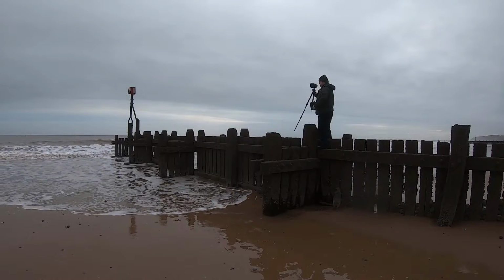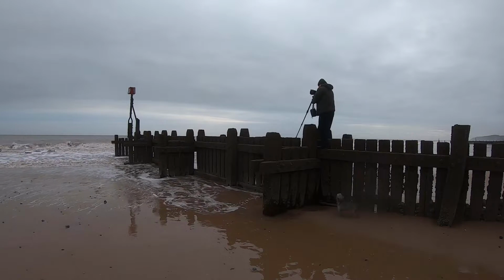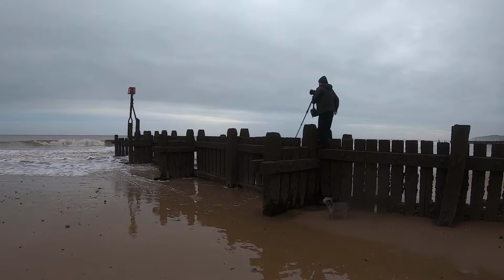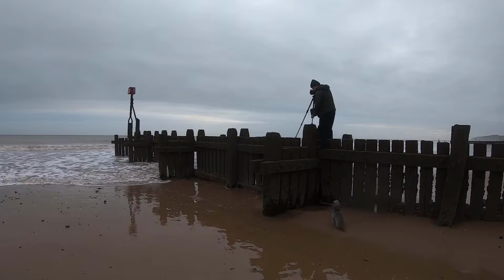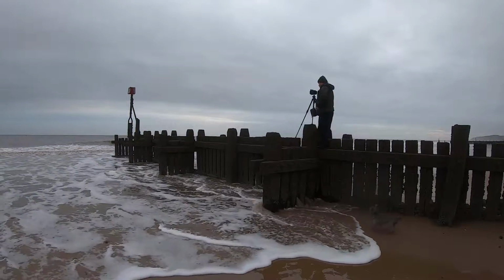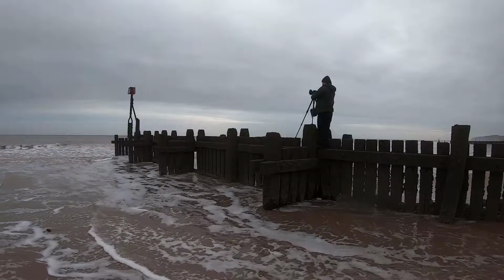So now just getting my tripod into position as well, and that's going to give us a good bit of elevation. So you've got to be mindful of where you set the tripod up as well. Everything's got to be nice and level. Just making sure my camera bag's okay there, because it is getting a little bit up with the water.